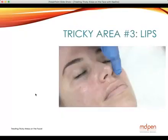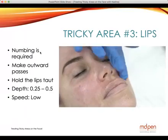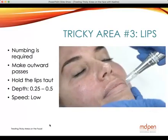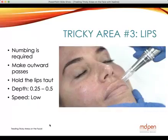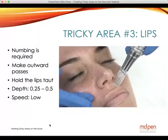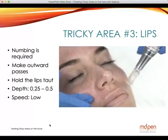Okay, so let's move on. And then the last area that's tricky, and sometimes people skip just because they're unsure about it, is the lips. This is something that can totally be treated. The only thing is that you need to make sure that you numb them when you numb the rest of their face. And with this one, you can go outward, and you can also go down if you need a couple more passes with the lips.